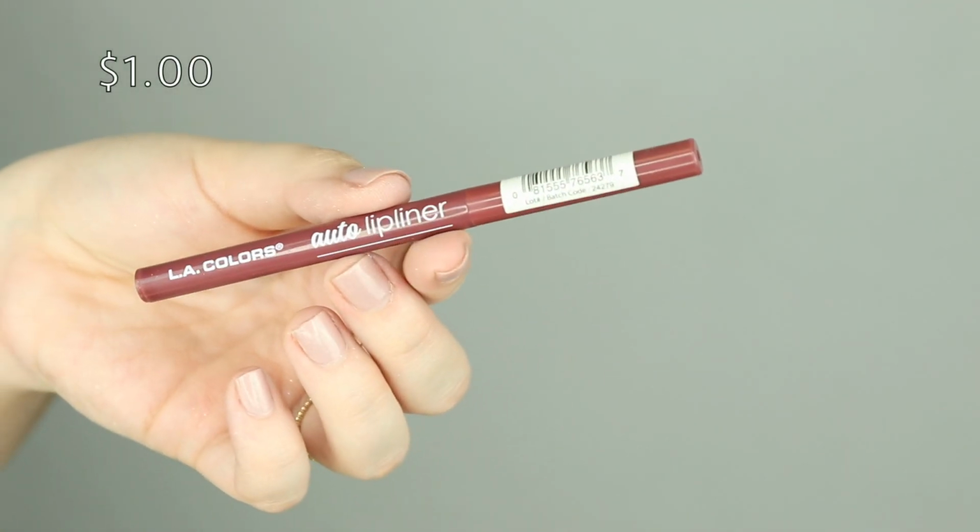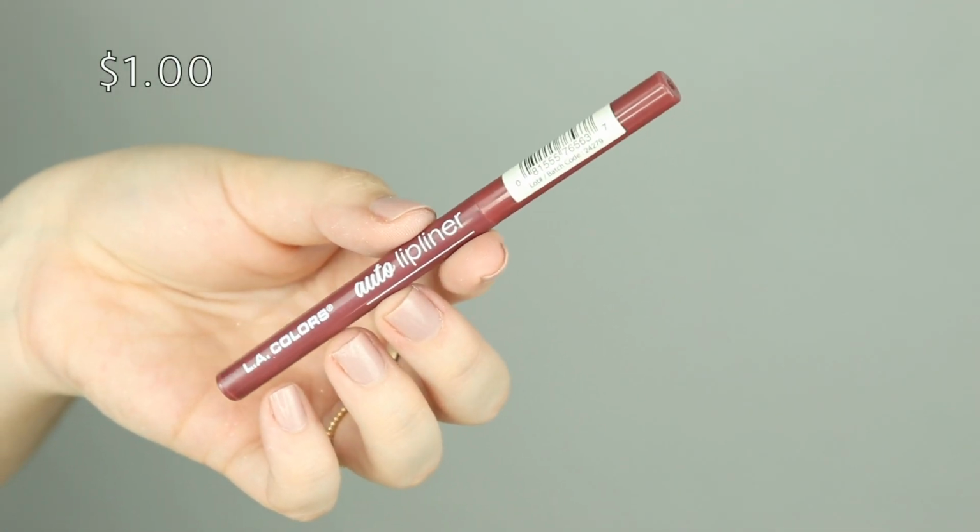I grabbed the LA Colors Auto Lip Liner in the shade Mauve. And we're gonna be using this basically as a lipstick. I'm gonna line my lips, but then color in the rest of my lips because the thing that we have for on top is actually a gloss. So let's see how this lip liner does. So far, so good.